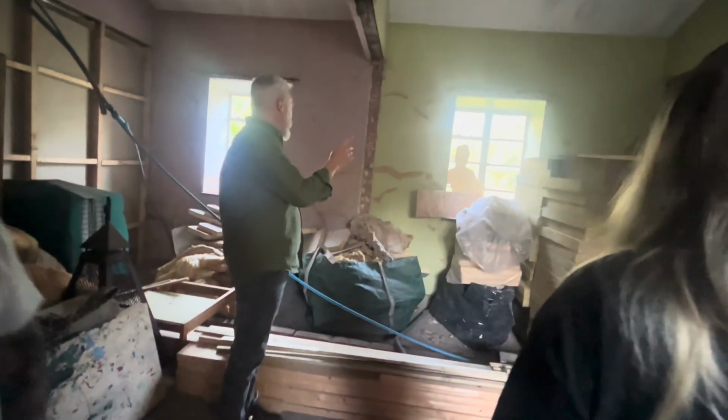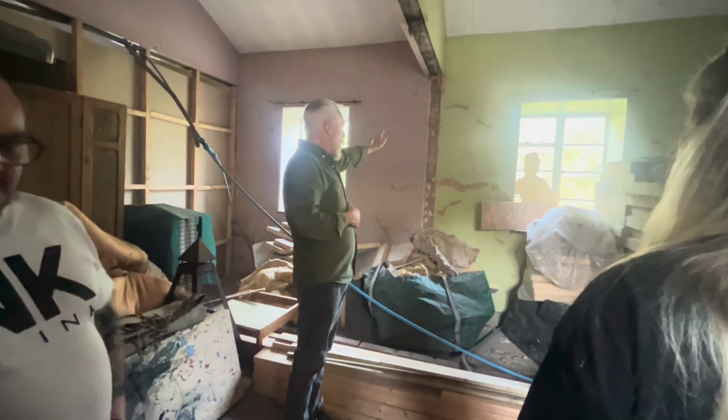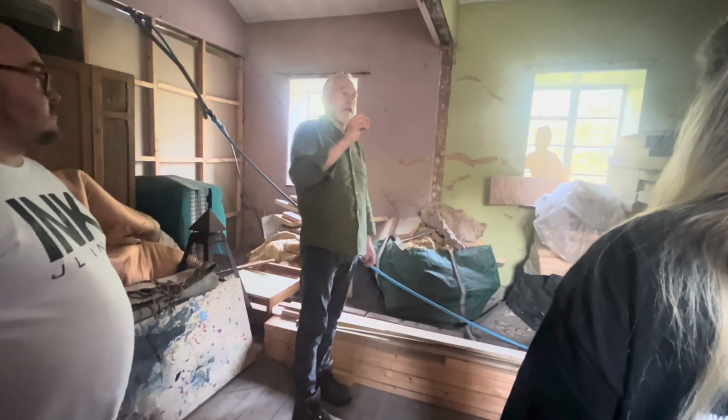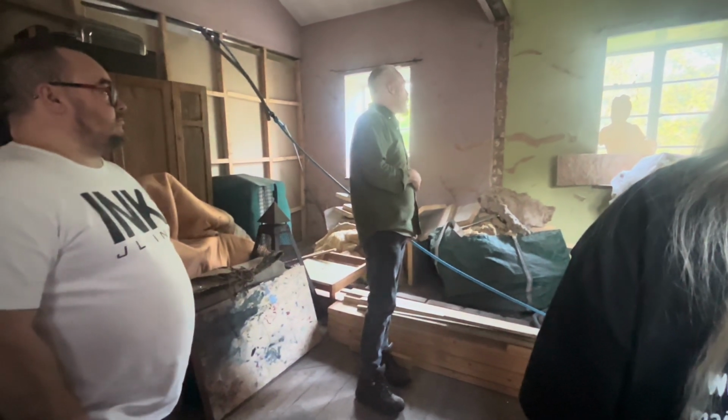And the plaster work is on top of the original brickwork. This would only have been brickwork with whitewash on originally. The only plaster work was in the master's house. So everywhere else was all brick.